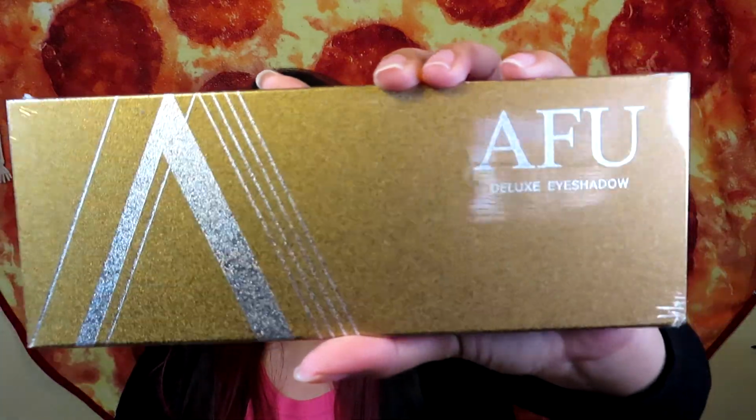Okay, so let's open up the first one. So they sent me the AFU Deluxe Eyeshadow Palette, and it's this one right here, wrapped in this plastic, and I don't want to open it because I'm actually going to put one of these in a giveaway. So let me open up the other one to see which one is the one that I wanted. Okay, so the other palette that they sent me is the AFU Ultra Pigmented and Soft Eyeshadow Palette, and it's this one right here. I don't know which one is the one that I wanted, so I'm going to have to look at the email that they sent me so I could see which one I actually wanted, so I could open it up. So the palette that I wanted was this black one right here, so I'm going to open it up. And this one is the red tone eyeshadow palette.